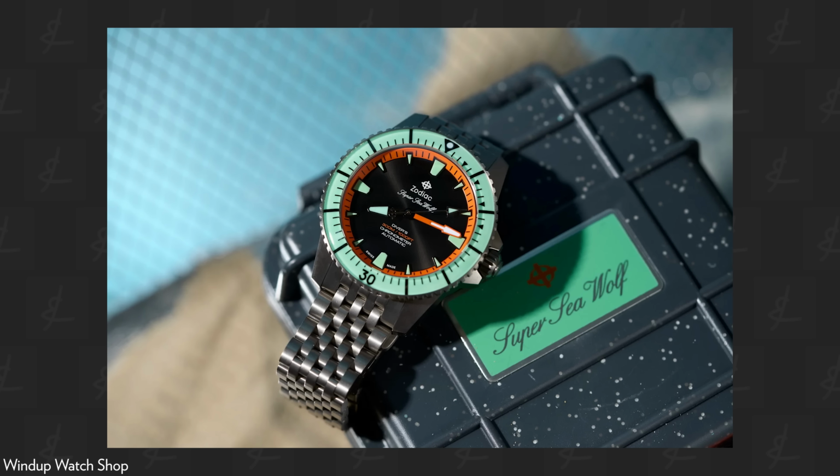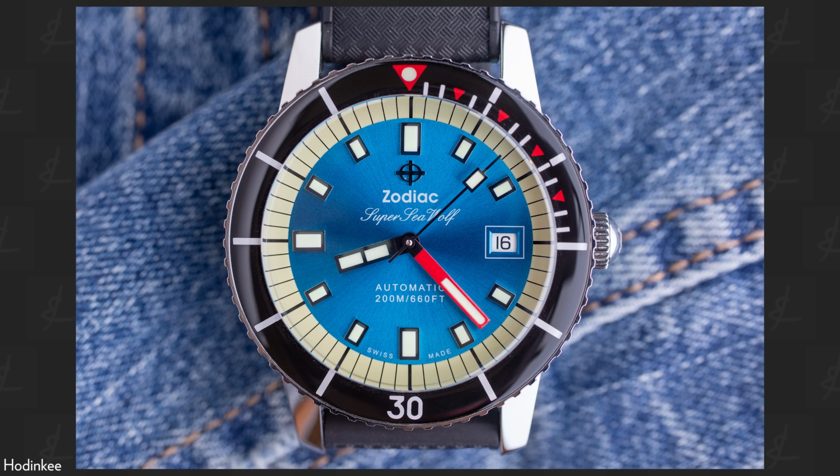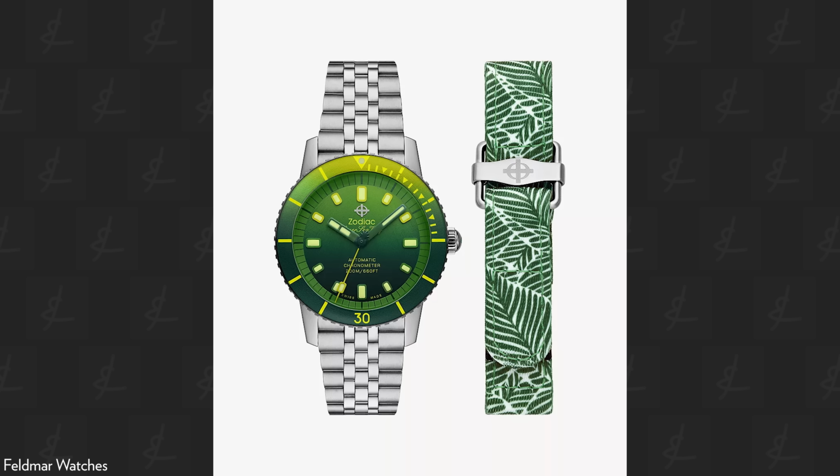And the last watch I want to talk about is just the entire Zodiac Sea Wolf collection. In that $1,500 to $2,000 price point, these watches are a ton of fun. They've got great history and the amount of options, the color options they've got here, I mean, it's innumerable, right? There really is a color option, not to mention a complication. You can get a chronograph version of this watch at $3,000.